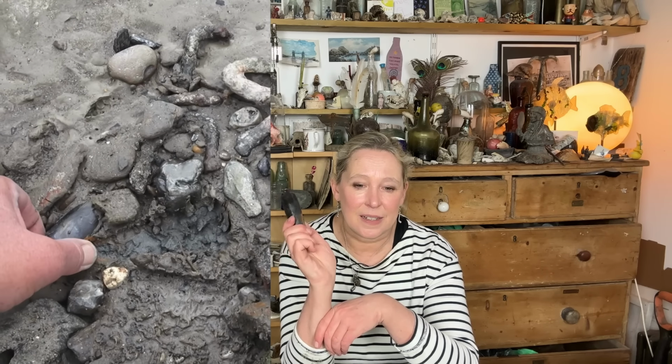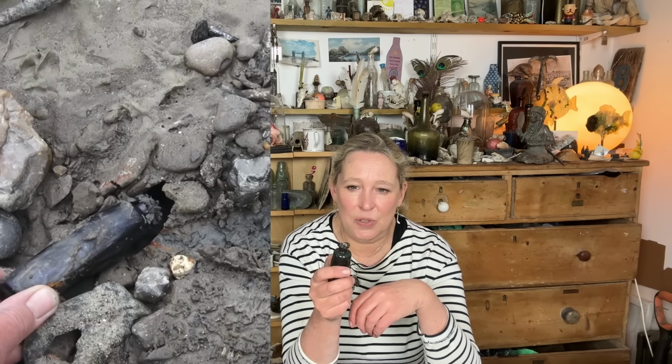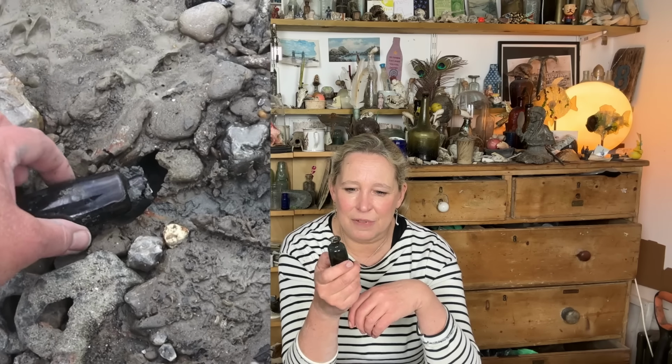And that is one of the amazing things about mudlarking. It gets your imagination going. It really, really does. You hold something like this in your hand that somebody was holding back in the 18th century, and it really does feel very special. It's such a connection to the past.